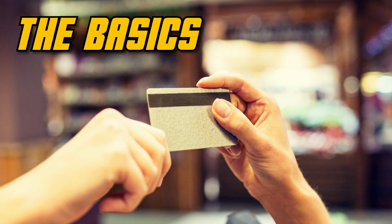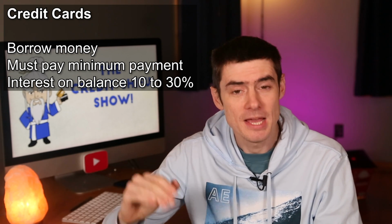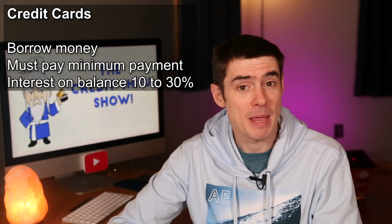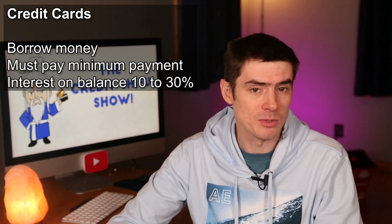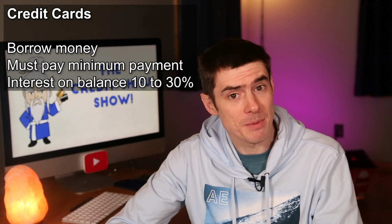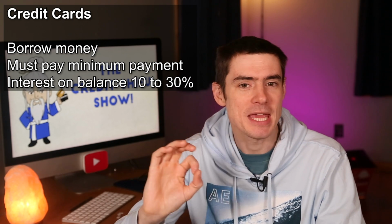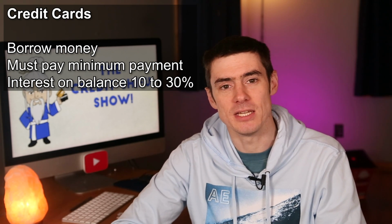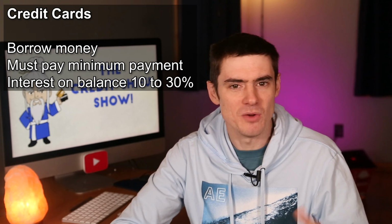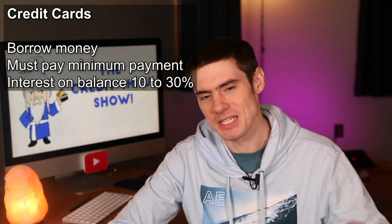We're going to start with the basics. Credit cards allow you to borrow money each time you swipe the card, up to a preset credit limit. You then have to pay that money back each month. If you fail to pay back the full amount and just pay back the minimum payment, which is usually as low as $25 but will go up as a percentage as you owe more money on the card, you will end up having to pay interest, usually charged at between 10 and 30%, depending on the card. Credit card interest is way higher than other forms of credit. For example, mortgages and car loans tend to be around 4-5%. Credit cards are way up there, really starting at about 10% and maxing out at about 30%.